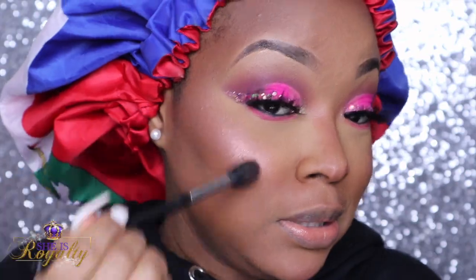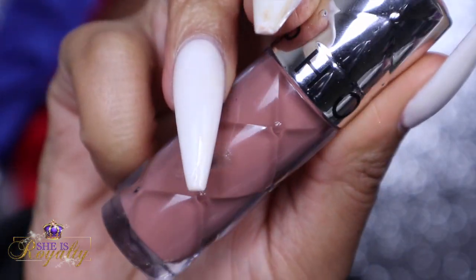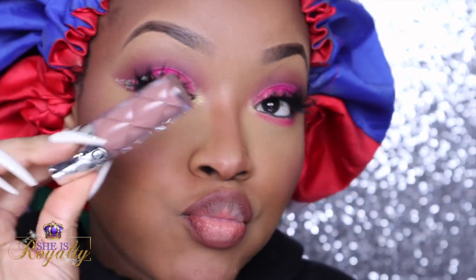First, we're gonna use the ColourPop liner in the color K. Then we're gonna use the Sephora lip gloss in the number two. Love this.